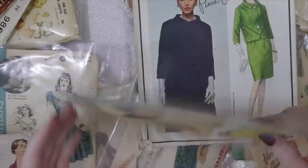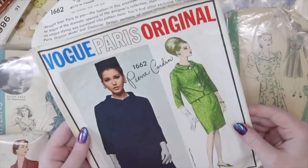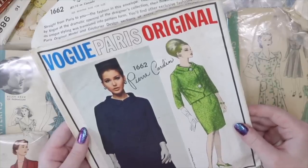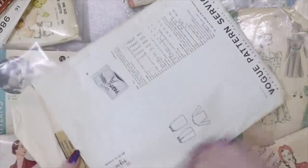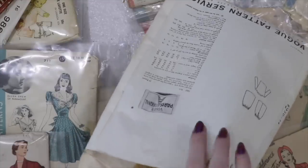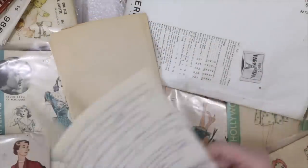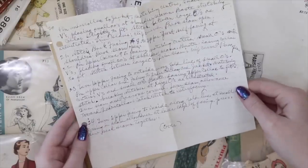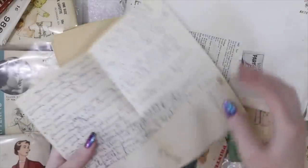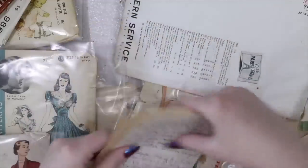That one looks like it has been used, but it's neatly folded and I see instructions in there. And then this is a Pierre Cardin original design. And it was photographed in Paris as well. And this one has definitely been used. And I don't see instructions, but I do see a note. So I guess those are the instructions. They're just single-sided. And then someone has written the instructions out in some beautiful, beautiful cursive. I gather to make it easier for them to understand, which I've had to do with some patterns before as well.